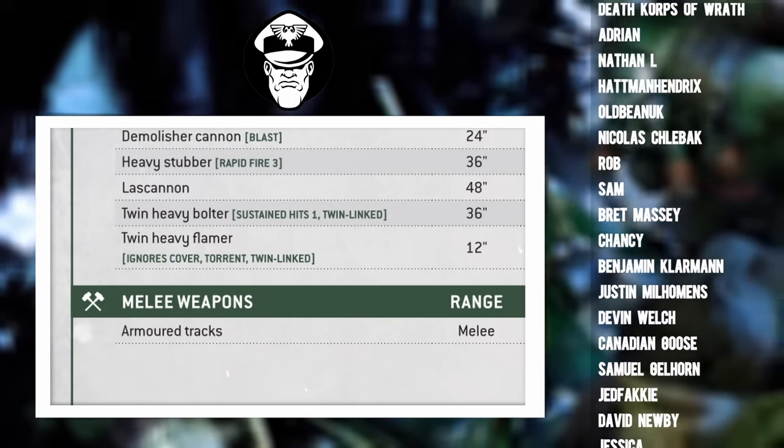It's strength 12, which is okay, but considering this is meant to be a Titan killer, as you'll see later on, strength 12 ain't gonna cut the mustard. That ain't gonna do it. It means that against your intended target, you're wounding it on fives. And against other super heavies, you're wounding on fives.